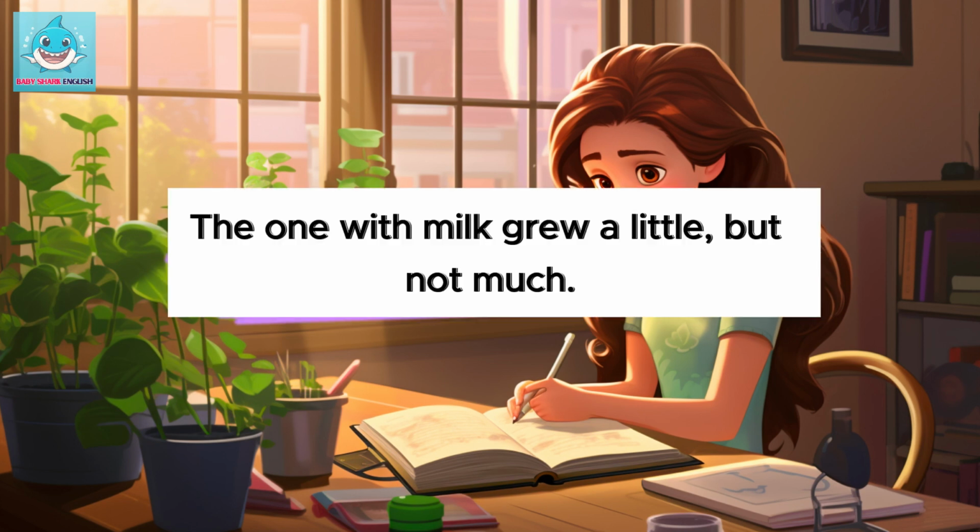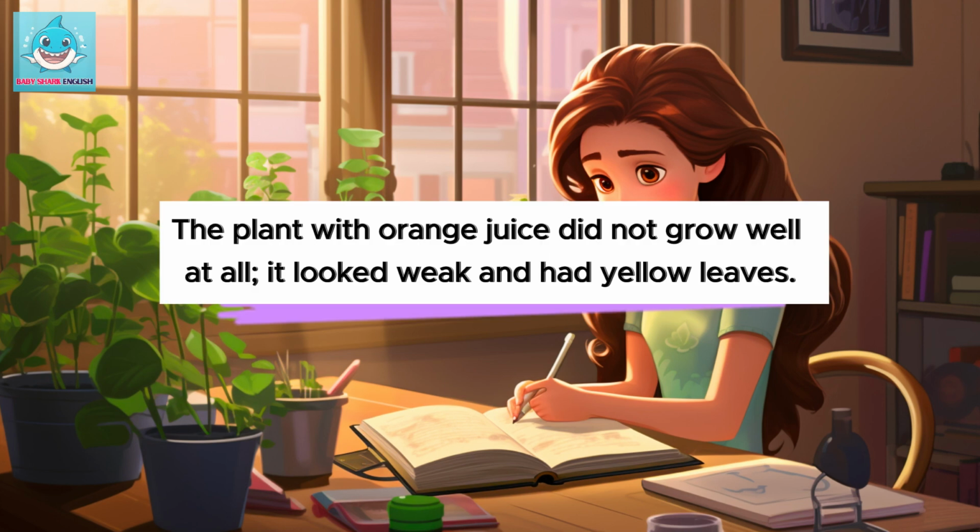The one with milk grew a little, but not much. The plant with orange juice did not grow well at all. It looked weak and had yellow leaves.